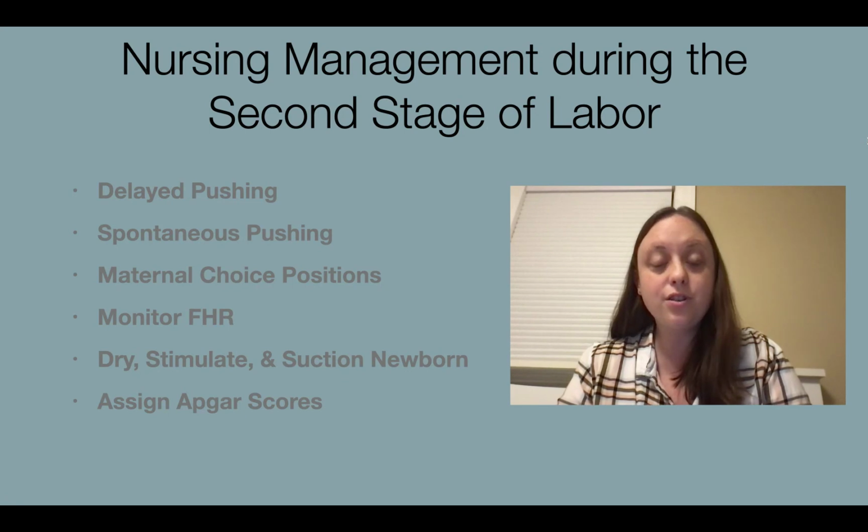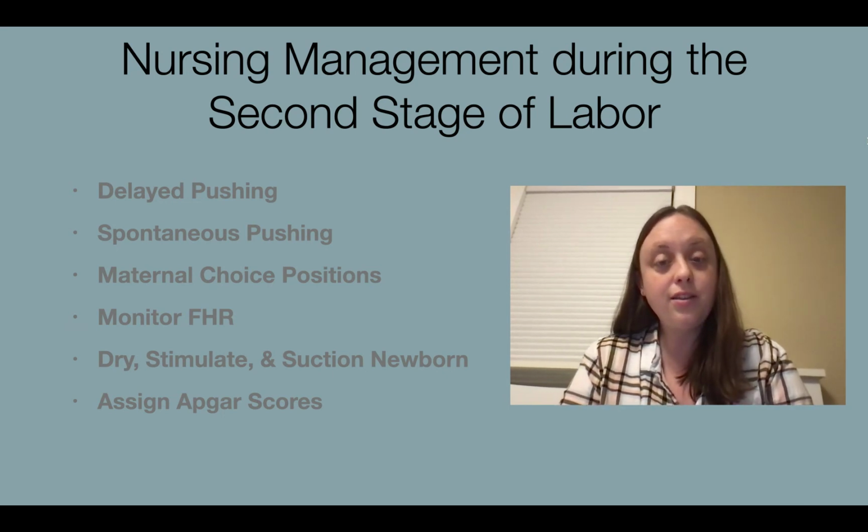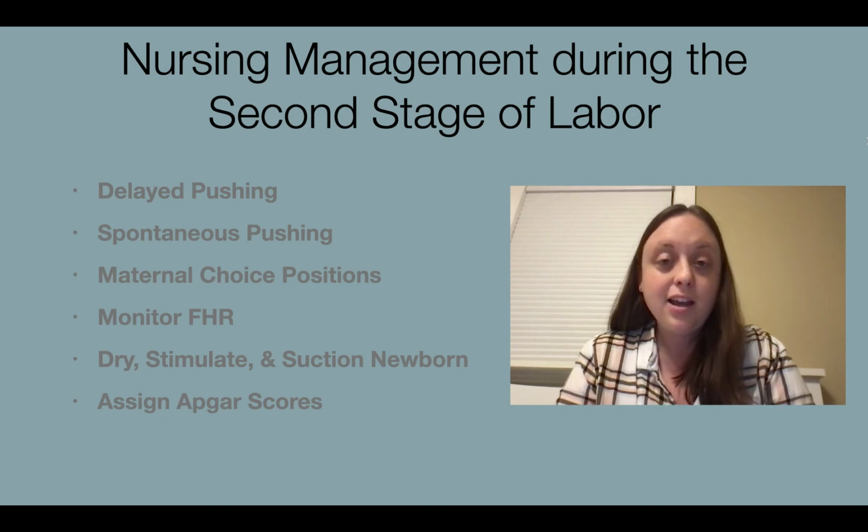It's important for the nurse to continue to monitor the fetal heart rate during the pushing time, especially so because this period is even more stressful than previous times of labor. The second stage of labor is done when the newborn is delivered, at which point it is the nurse's responsibility to dry and stimulate and suction the newborn as needed, and assess it for any extra interventions that it may need. The nurse also assigns APGAR scores at this time.